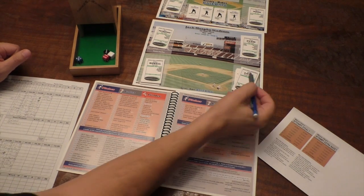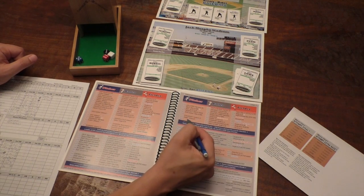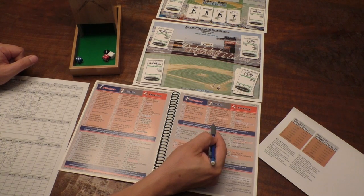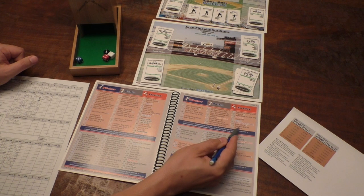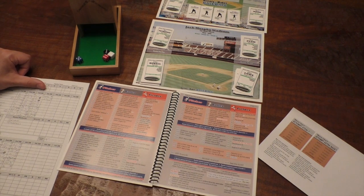Are they the same? Lowe is a lefty. Plum is a righty. So the answer is no, they are not the same. Is he utility or sad sack? He is not. It's a single down the first base line. Runners advance 2 bases. This game is tied with a pinch hit single by John Lowe.